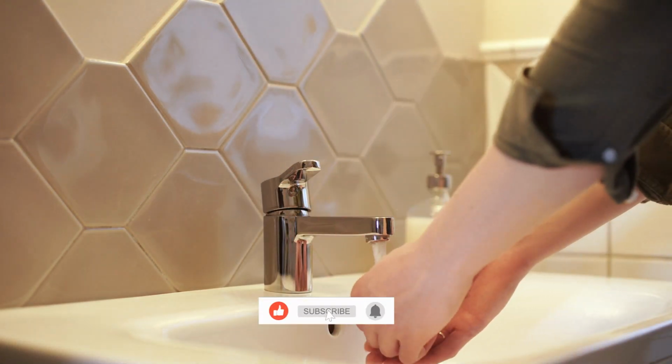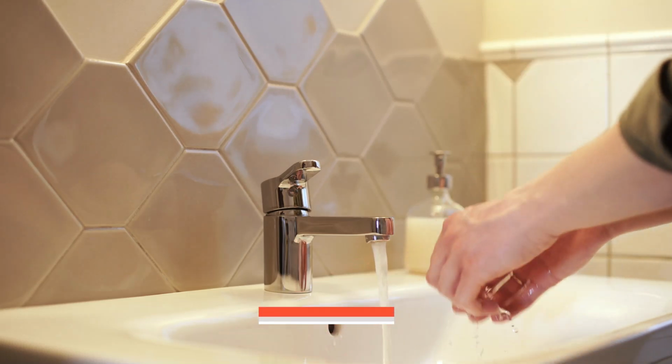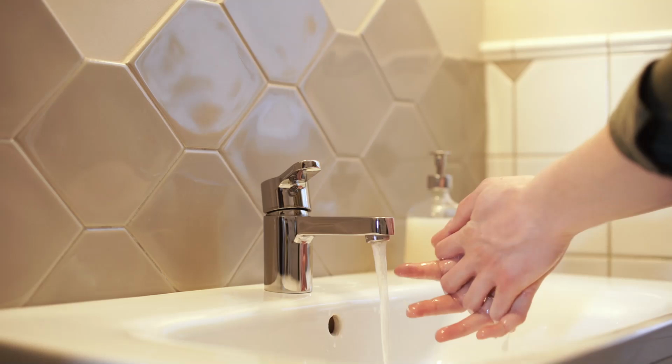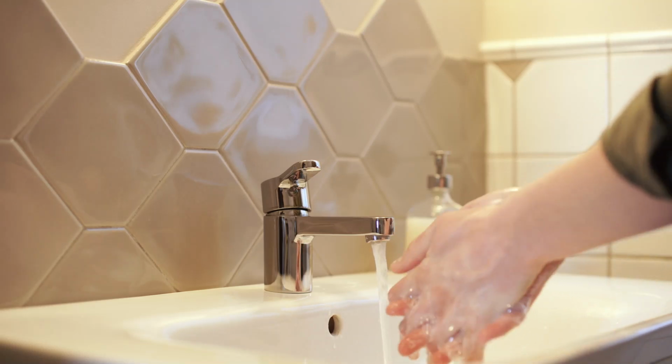6. Add a splash of tile. While tiling an entire bathroom can be expensive, you can add a splash of tile in strategic areas to create a focal point. Consider adding a tile backsplash behind the sink or creating a feature wall in the shower.